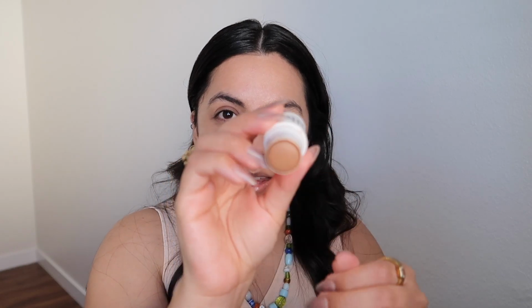Next, I'm gonna apply bronzer, contour, cream, whatever you wanna call it. This is the Milk Makeup Matte Bronzer, so it's a bronzer, and it's in the shade Baked. I love this bronzer. I think this is such a pretty cool tone shade for my skin tone. It looks like this, just to add a little bit of warmth to my skin.